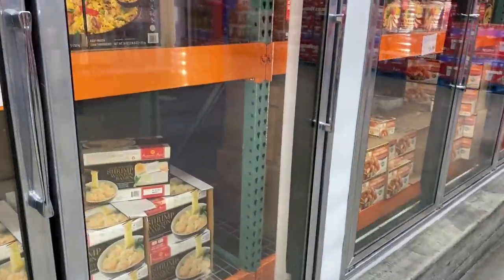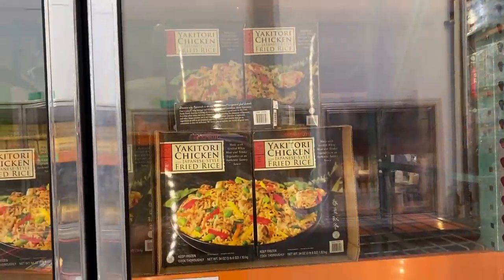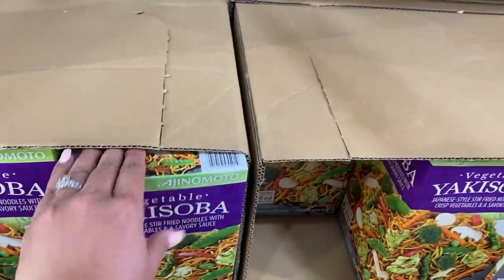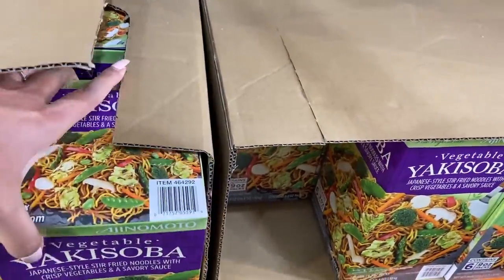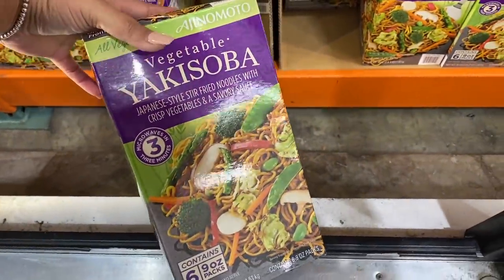Wait, wasn't this a bowl before? Okay, I just saw this one, Japanese style fried rice, yakitori chicken. $11.59, but this is the one that we really like, the vegetable yakisoba, and then you just add chicken or something to it, or just by itself, and it's really yummy. Or a little bit of teriyaki sauce and it amps it up.